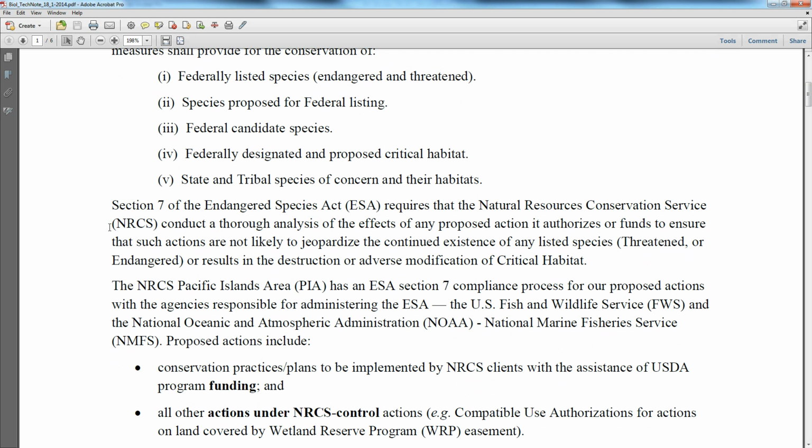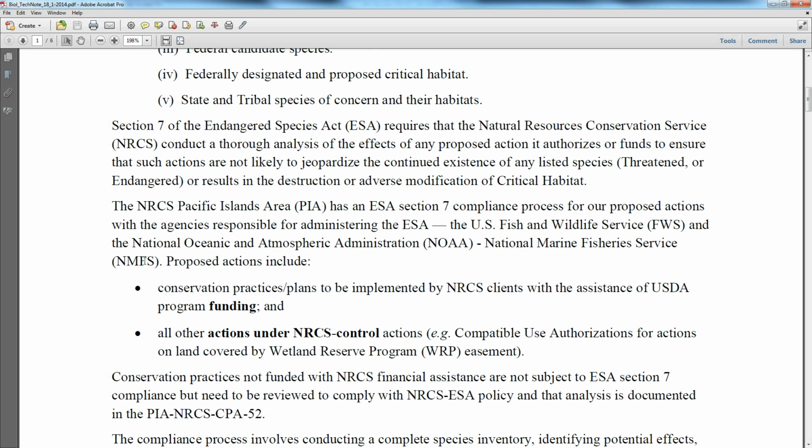Conservation practices that are not funded by NRCS are not subject to the Endangered Species Act Section 7 compliance, but they do need to be reviewed and comply with our ESA policy as described in the technical note and in the general manual. When it comes to the Endangered Species Act, conservation practices are plans that are implemented by our clients using funding from us or any actions under our control. Compatible use authorizations for wetland reserve program easements, for example, need to be evaluated under Section 7 of the Endangered Species Act.